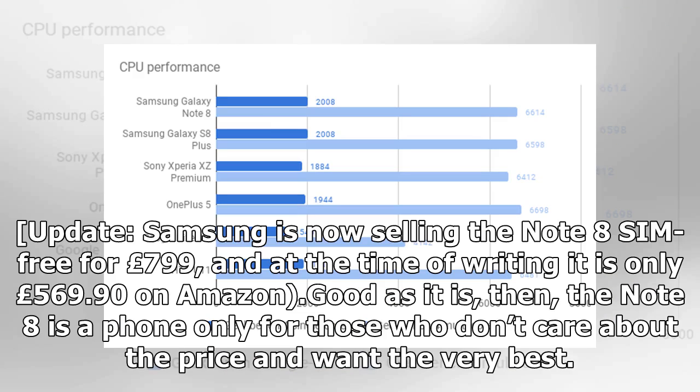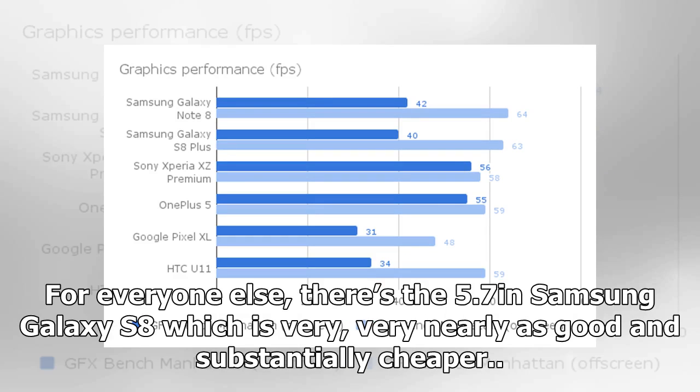Update: Samsung is now selling the Note 8 SIM-free for £799, and at the time of writing it is only £569.90 on Amazon. Good as it is, then, the Note 8 is a phone only for those who don't care about the price and want the very best. For everyone else, there's the 5.7 inch Samsung Galaxy S8, which is very nearly as good and substantially cheaper.